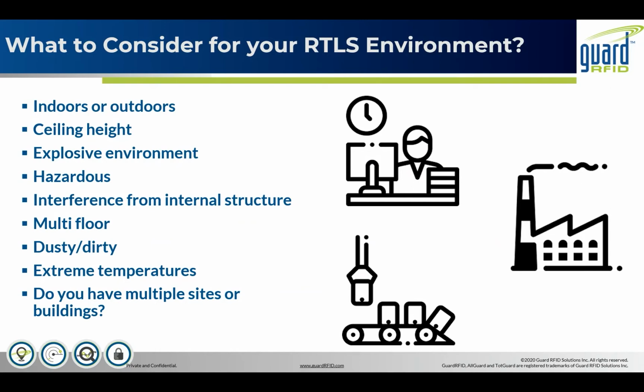So we're going to start with your environment and what your facility looks like. A couple of things that you want to take into account when choosing an RTLS system is the availability of your power, your network connectivity, and whether you're building a system indoors or outdoors or both. If you're going indoors in your typical commercial environment, then you have a much broader range of providers that you can choose from. As you get more specialized, in an outdoor environment, perhaps you have a hazardous or explosive environment, you may have a more limited set of vendors that can sell you technology that'll function properly in that environment.